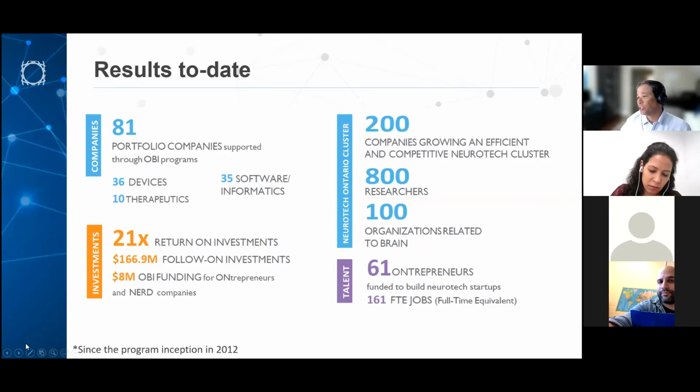So here are some results to date. We've helped, actually, I think the number is closer to 90 companies now. They're all over the place. We don't do a lot of pharma. The amount of money we have is a drop in the bucket for pharma. We generally do a lot more devices and software informatics applications. We're doing pretty good. We think there's more to do across Canada.